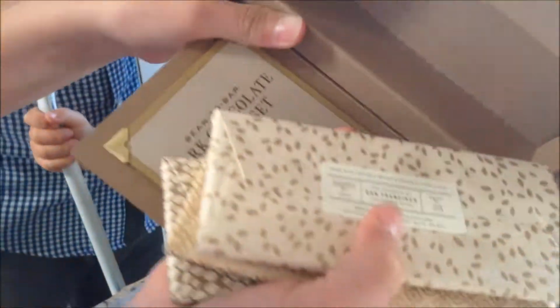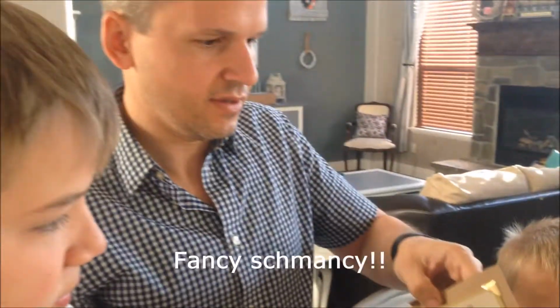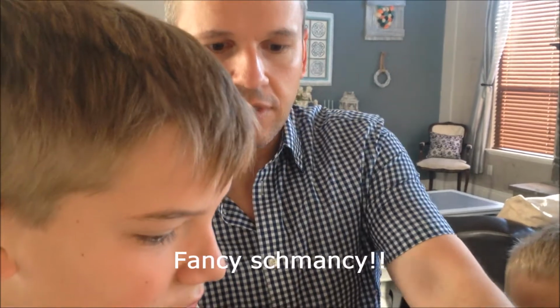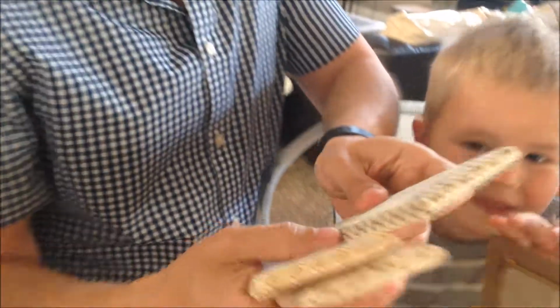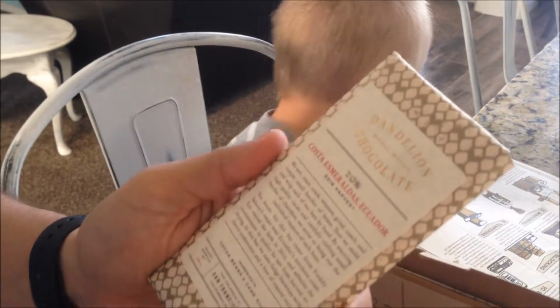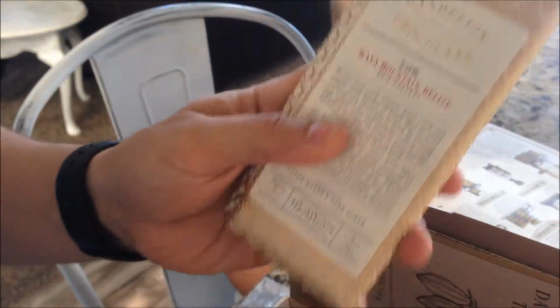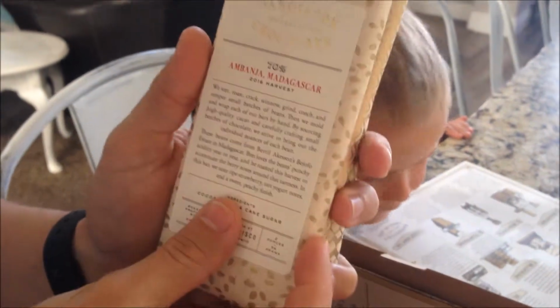Oh, there's another one in there. Oh, they're bars. So let's see, which ones are they? It's a tasting set. So look, you can see where they're from. This one is from Ecuador. The chocolate bean? The chocolate bean. And this one is from Belize. And this one is from Madagascar.